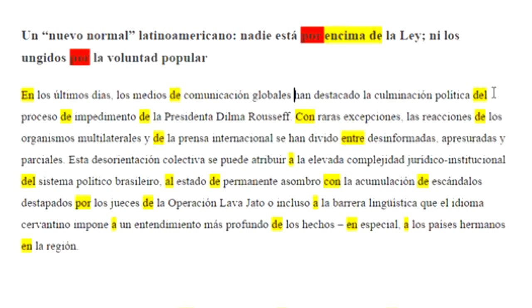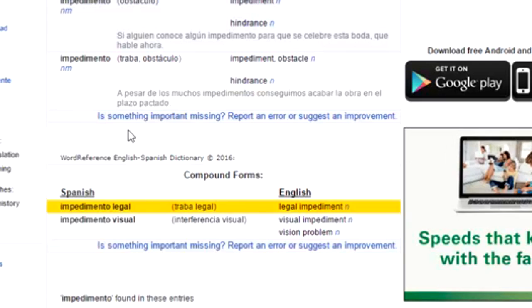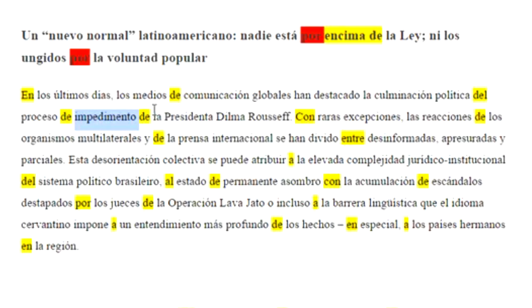Del is of the, it's a contraction. De is on the word list as of or from, and then del is a contraction, and I made a video about that. Look it up, contractions. "Proceso de impedimento," process of stoppage, impedimento, that's like a stoppage, de, of "la presidenta Dilma Rousseff," of the president Dilma Rousseff. Now, impediment here might be just a word they use for impeachment, and maybe that's the real word they use, because an impeachment is a stoppage. They're using impeachment up here in quotes in the main headline, remember, and maybe that's because they're using the English word in the headline, but now they're using the proper Spanish word. I don't think I've ever read the word impeachment in Spanish before. Let's see what it says. Impediment, hindrance. It doesn't list here impeachment. I'm guessing right now, but it doesn't matter. The stoppage of the president Dilma Rousseff.